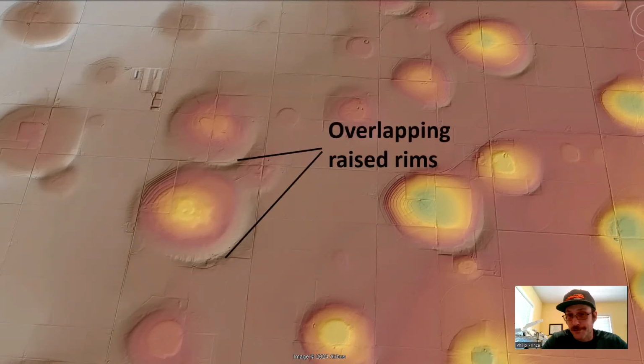And going back to those raised rims, if you look at the raised rims, a lot of times they overlap. There's a couple examples here. The ones I'm pointing out there are the best. And these rims are sort of draped on top of each other, and there are 3 depressions there that sort of stack on top of each other, if you want to call it that. If these features were related to sinking of the landscape alone, this particular setup of overlapping rims would not be possible. Now, if you look at the rim here on the left, yeah, it kind of dips down into that depression, but it fully does go across it.